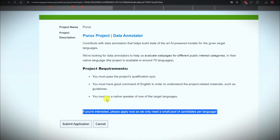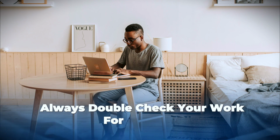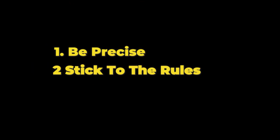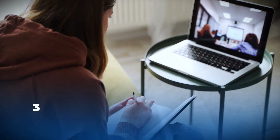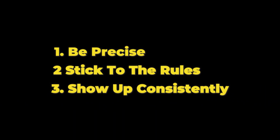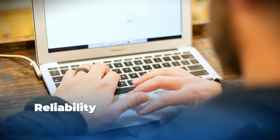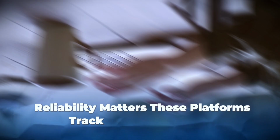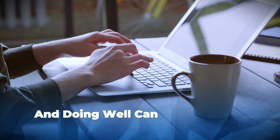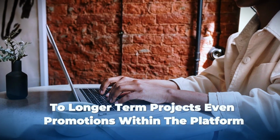Now, how do you stand out? Here are 3 insider tips to boost your chances. 1. Be precise. Always double-check your work for accuracy. 2. Stick to the rules. Follow every guideline exactly as given. 3. Show up consistently. Whether it's 5 or 20 hours per week, reliability matters. These platforms track your performance, and doing well can open the door to longer-term projects, even promotions within the platform.